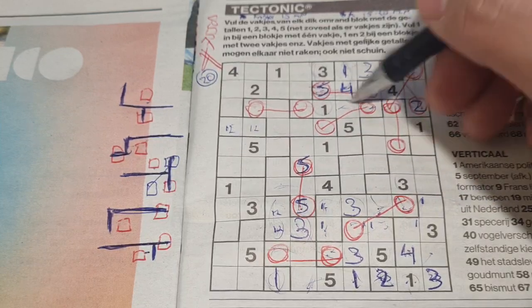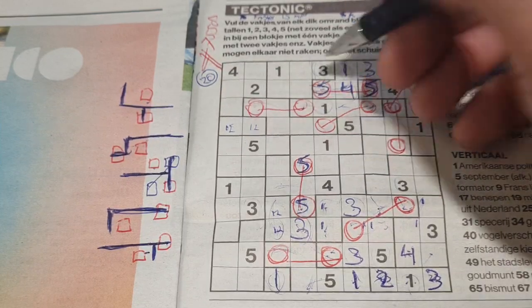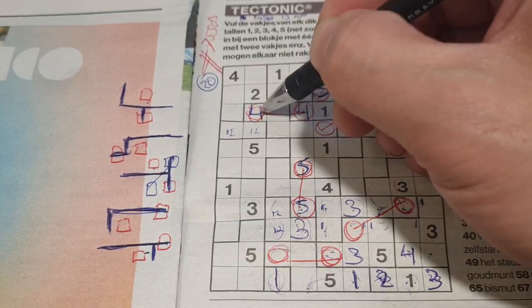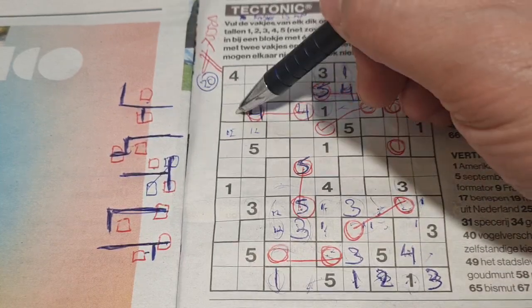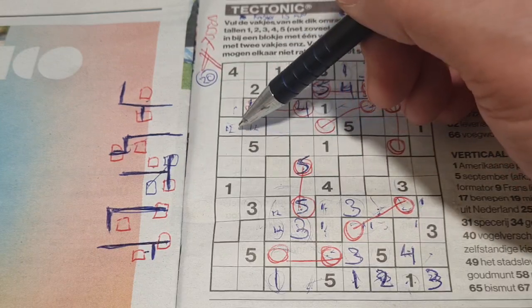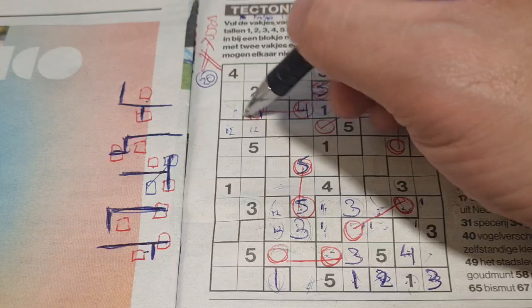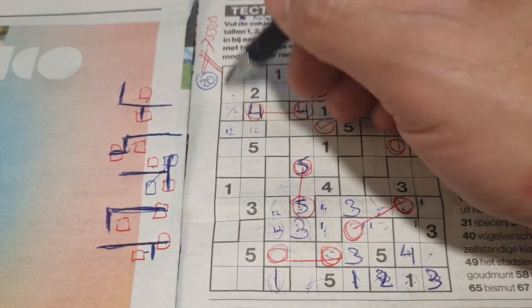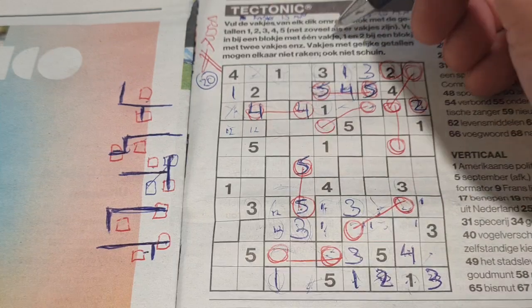And these two boxes can be 4. So one box left for the 4 in this area should be here. Is connected with that box. Should be also a 4. This box can be a 1. We have a double 1 there. If I place a 1 here, I can fill any 1 in one of those two boxes. So this box can be a 1, but also that box can be a 1. So one box left for 1 in this area should be here.